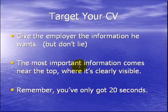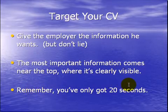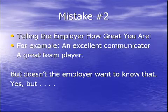So the most important information comes near the top of your CV where it's clearly visible. So this would be underneath your contact details. Some of this information might come in your profile or your summary at the beginning, and then if you're using a skills-based CV, the most important skills are going to come close to the top. And remember, you've only got 20 seconds, so you've got to get it right.